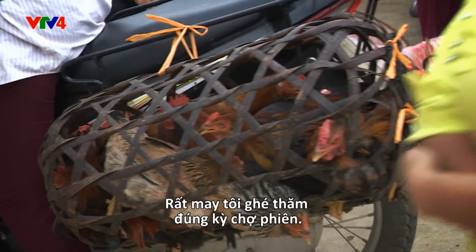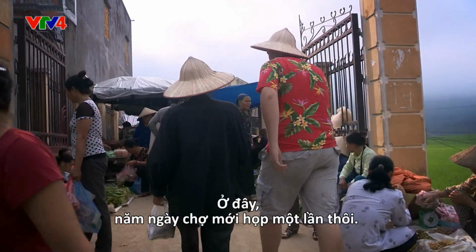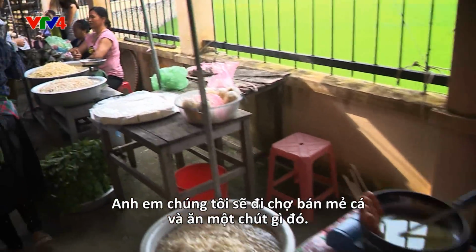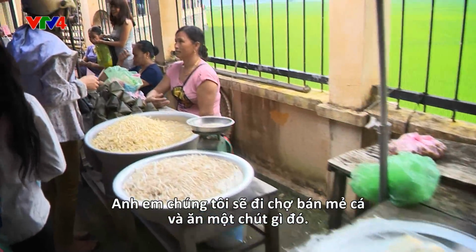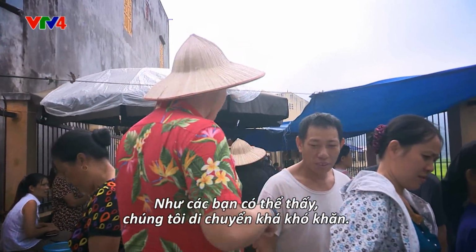I'm lucky enough to visit Bac Ha while a market is taking place. Markets only take place every 5 days in this area. We will manage to sell our fish and get something to eat later. Well, the market is really busy. As you can see, it's just difficult walking through here.